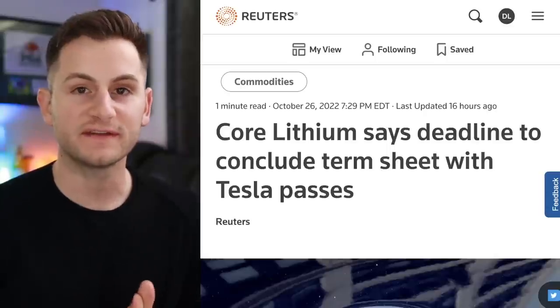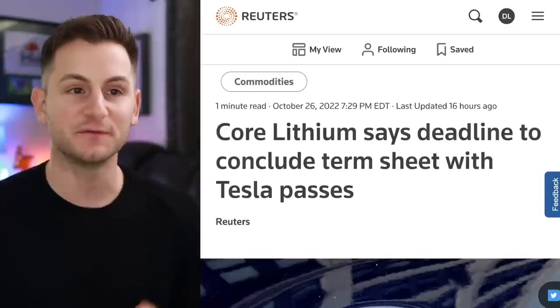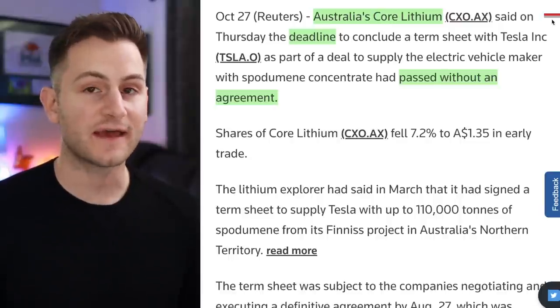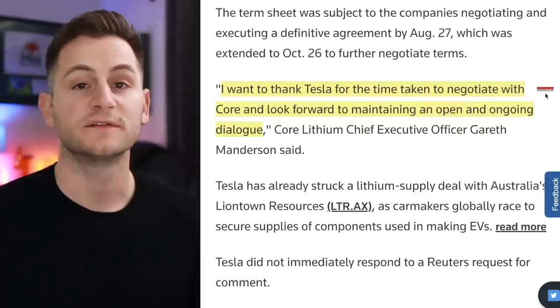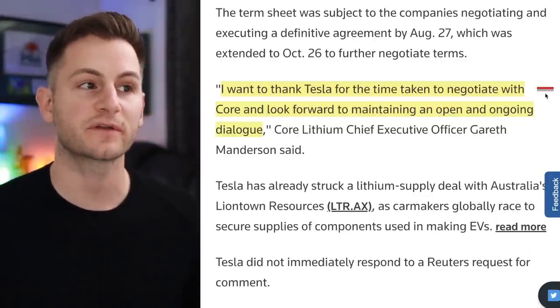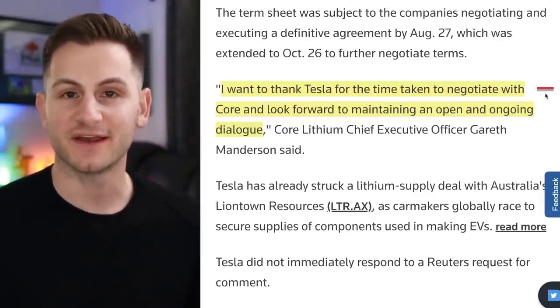Next up, there's a reason anytime we see an MOU or a memorandum of understanding, we have to designate it's not a done deal. Exhibit A. Tesla had one of these MOUs with Australia's Core Lithium, and the deadline has basically passed without an agreement. The CEO of Core said, "I want to thank Tesla for the time taken to negotiate with Core and look forward to maintaining an open and ongoing dialogue. I'd love to have a reason, but of course, we don't yet have one."